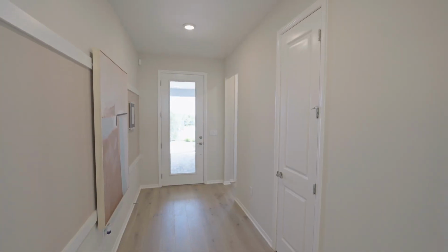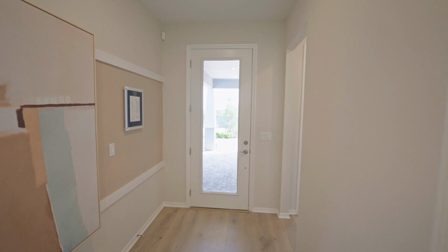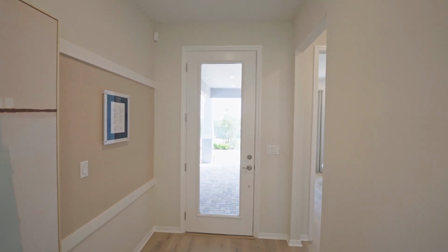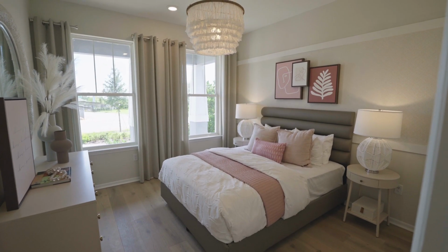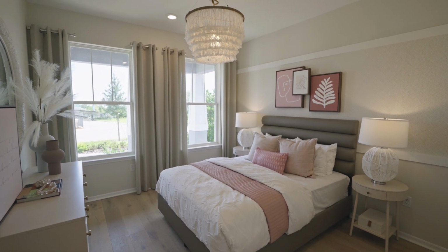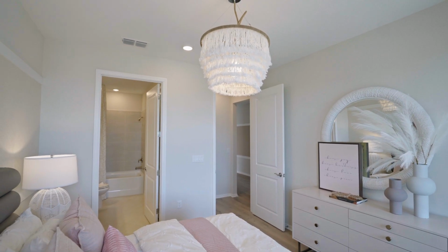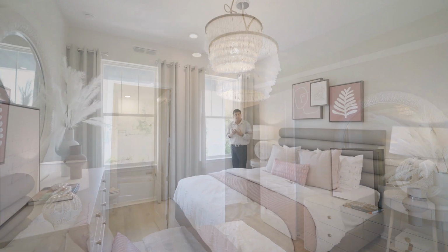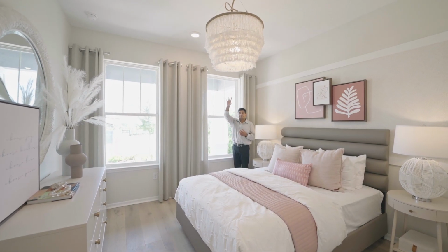The first thing you're going to notice is this 8-foot door. That is a standard feature with the 9'4" ceiling height. However, the upgrade is in regards to this glass door. And then over here is your very first bedroom, and you have those extra lights, and I always talk about that. Those extra lights are a big thing for me. You could just have the light in the center, but this is something that you could do.